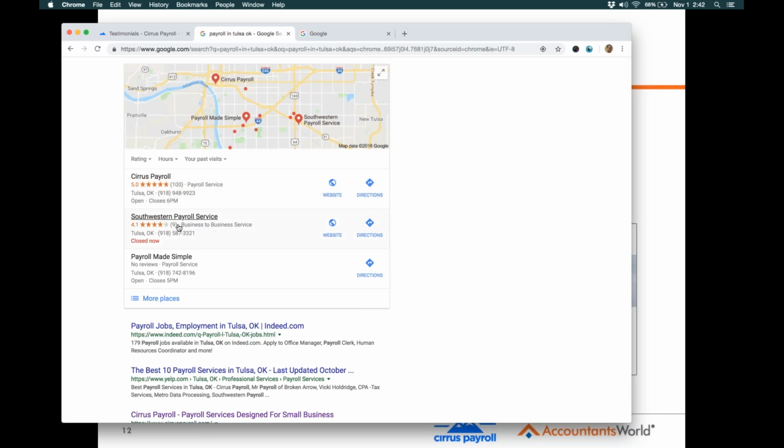Southwestern Payroll Service has 9 reviews and they're averaging a 4.1. In fact, if you went to more places, you would see Paychex on there, and their average in Oklahoma is, I believe, 2.5. And ADP is not much better than that. So Tyler is really, really standing out here.